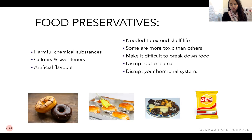And not just for your weight. Like most people would think, oh, I don't want to have chips and cookies, or I don't want to have too much because I don't want to put on weight. Yes, it does impact your weight, but more than that, it actually disrupts your digestive process. And when that happens, over time, it can lead to so many different issues.